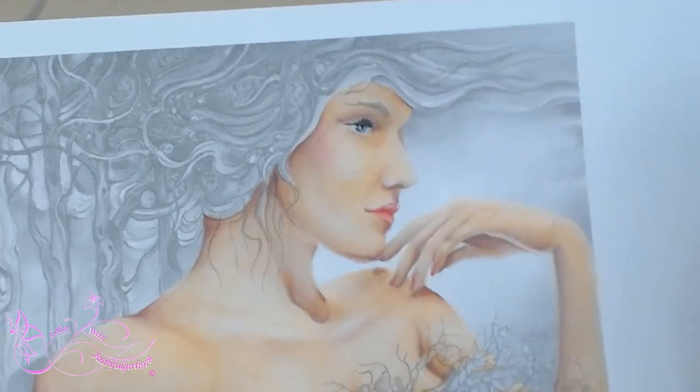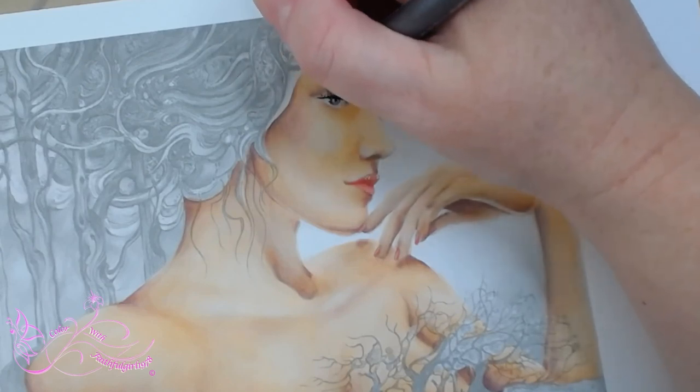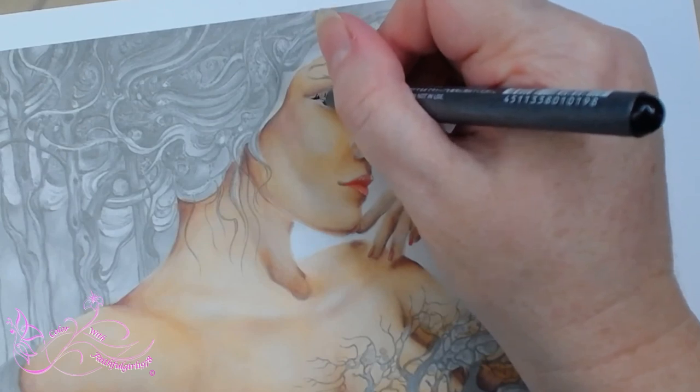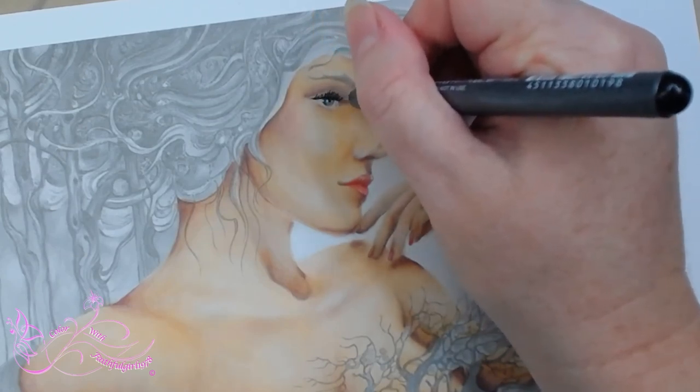I'm not sure I did it justice in her eye there. It looks kind of weird. Yeah, we'll get over it. The eyebrows went a little bit too thick. They blended together. I should have kept the smaller liner.